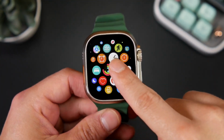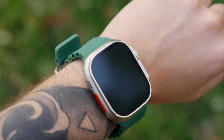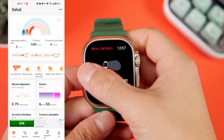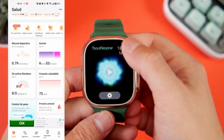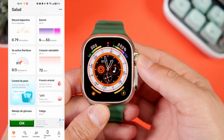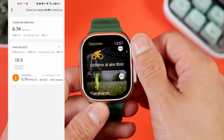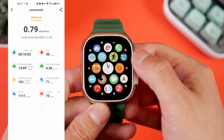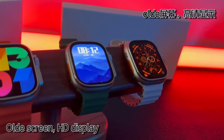Now let's get to the relevant stuff, the functions. Well, this watch measures your sleep, heart rate, and blood oxygen levels. Beyond the classics, such as measuring the burned calories or controlling music, it will also allow you to make Bluetooth calls. As a curious fact, it also has a ChatGPT app, so you will have this AI in the palm of your hand. The biggest disadvantage is that it only monitors 15 sports, but they are the most common ones, such as running, cycling, playing soccer, lifting weights, etc. And let's face it, those are the only sports the vast majority of us do.